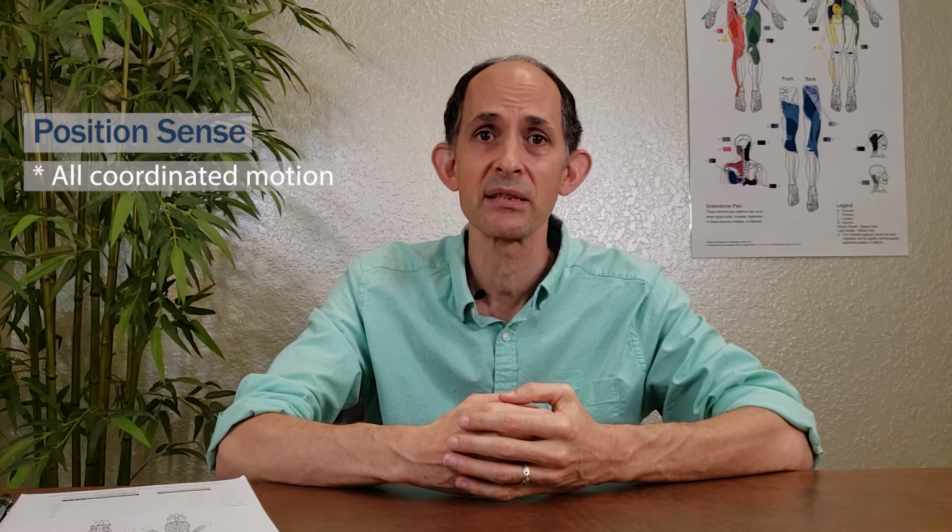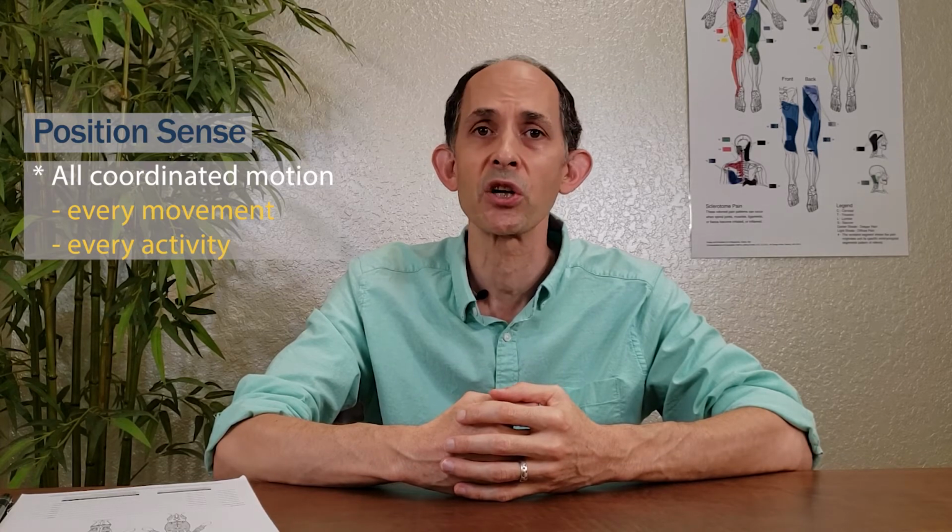We can't function without it because there are several important things that rely on position sense to function properly. Number one, all coordinated motion, which means everything that we do. Walking, talking, brushing your teeth, eating a meal, swinging a golf club or a tennis racket, dancing, anything and everything that we do requires position sense. All posture. Many of you watching this video are sitting right now. If you did not have position sense, you would fall out of the chair onto the floor. All muscular balance requires position sense. All joint alignment and joint stability require position sense. Without position sense, none of these things works properly, and that is where pain comes in.